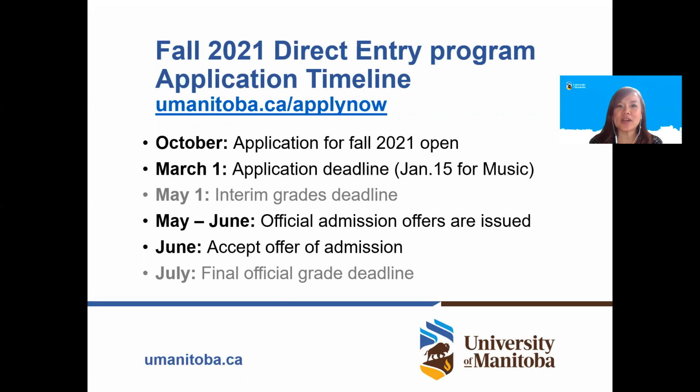All right, let's get started with the application timeline. If you are applying directly from high school, you most likely will be applying to a direct entry program, taking a direct entry option to the faculty. For the fall September start 2021, the application is now available on our website, umanitoba.ca/apply now. Hopefully by now, many of you have already submitted the online application. We want to make sure that you apply before March the 1st. Make sure that you submit your online application and pay your application fee before March the 1st. March the 1st is the application deadline for most of our direct entry programs.